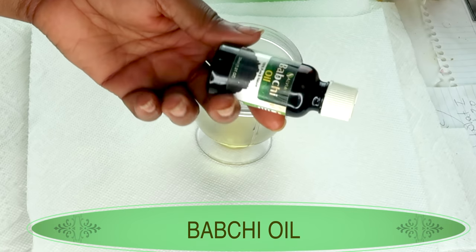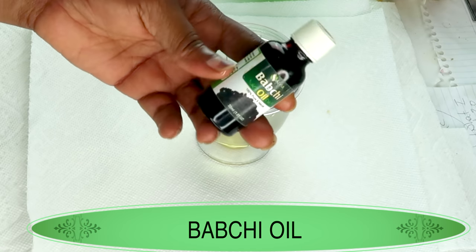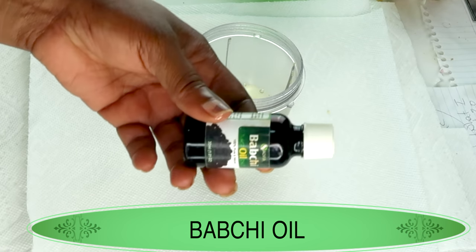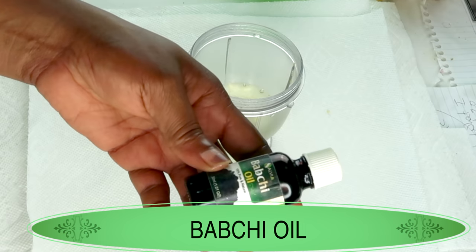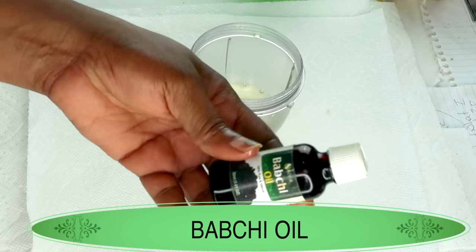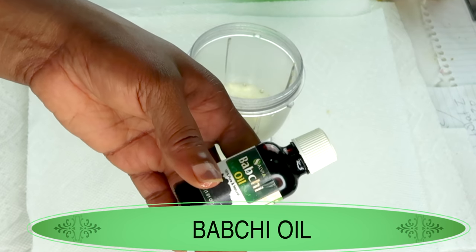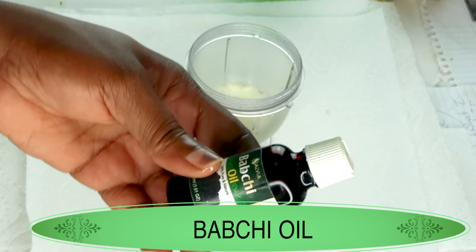Here I have a bakuchi oil, and this oil is now called the plant-based alternative to retinol. Retinol will help to reduce the dark circles. It will also help to smooth wrinkles and fine lines. This also will help with puffy eyes. It will also help to hydrate and moisturize the skin.